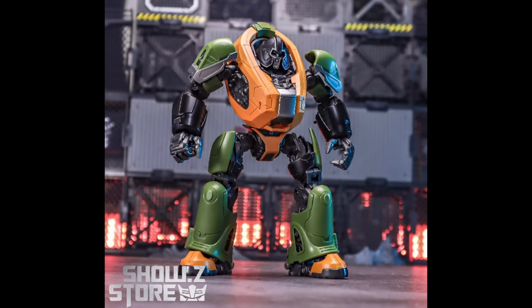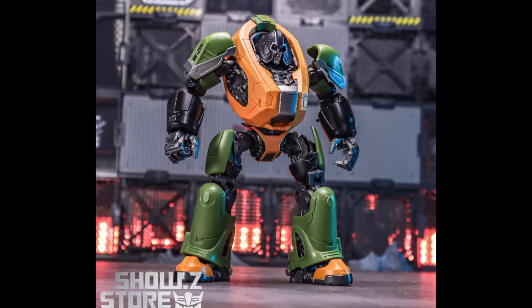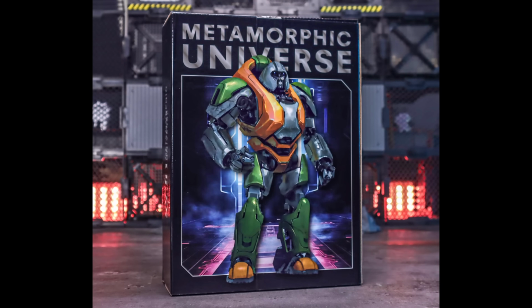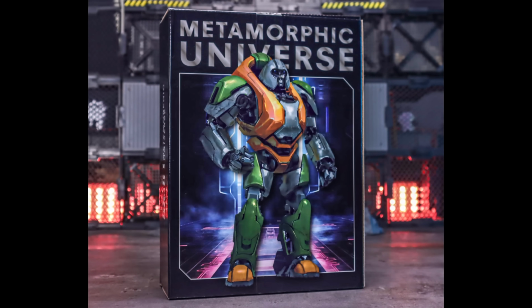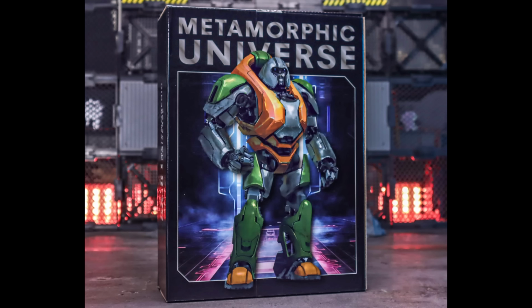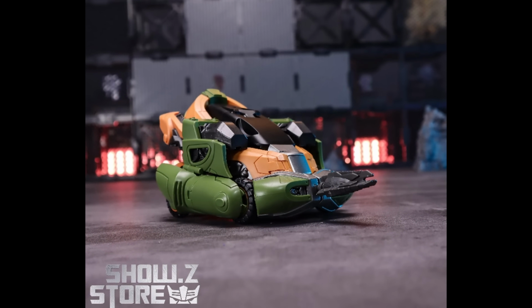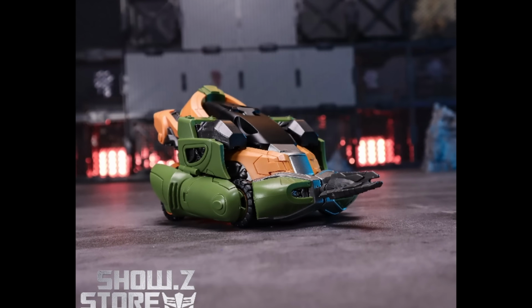As always, starting out with Let's Do It Show Z, there is the Black Mamba GS01 Studio Series SS80 Brawn oversized version. So they took the Studio Series, oversized it. I think they actually recolored it a bit, but pretty cool looking if you're interested in this movie line. And then it looks like this in the alt mode. Looks like it's going to go on a round of Battle Bots, if you know what I mean.